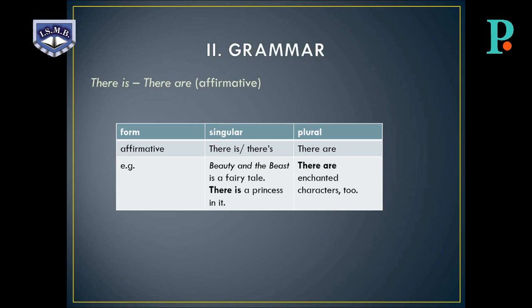Here's how we use there is and there are. This is the affirmative form. For the singular, we use there is, or the short version, there's, and for the plural we use there are. Let's look at some examples. For there is: Beauty and the Beast is a fairy tale. There is a princess in it. For there are: there are enchanted characters too.